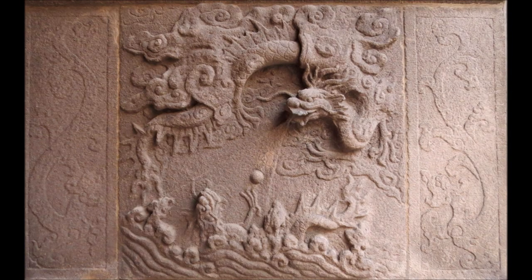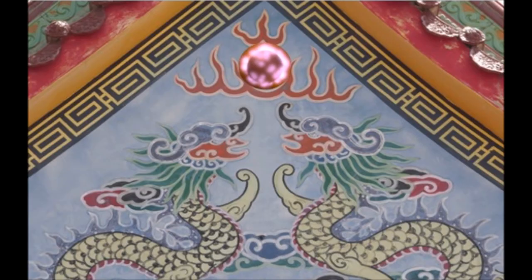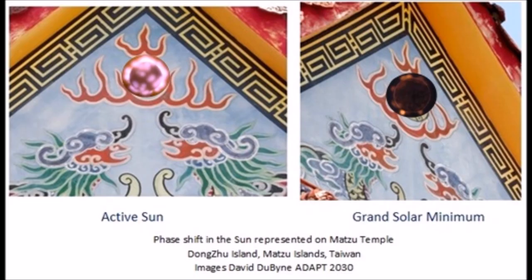So let's put all three together here. Top, Matsu temple, bottom, stone carving, all of them in low solar activity phase, and then the dot center below the dragon is from SAFIRE. There's a direct match there. They were warning us and explaining to us these go in cycles. And instead, let's just take a couple SAFIRE images here and dump them right into where the sun should be. Or we can go side by side. This is what the ancients were trying to represent, this phase shift in different states of our sun's electrical output.